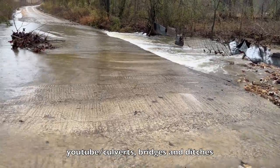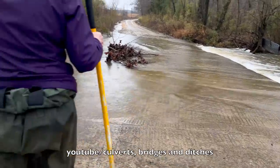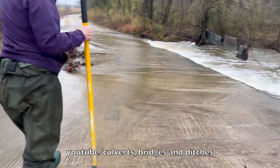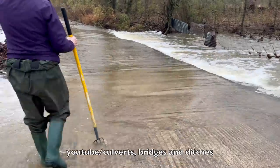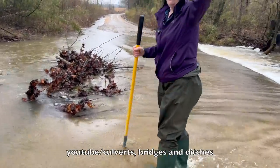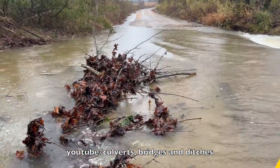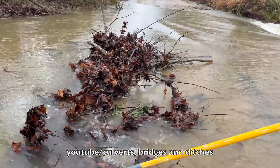Alright, guys. We've been to this low water bridge before. Never been over the road here that we've seen. It's got two culverts. Mom wants to do this one. I told her it was my turn, but she said, no, I want to do it. I insisted. So I am letting her do what she wants.